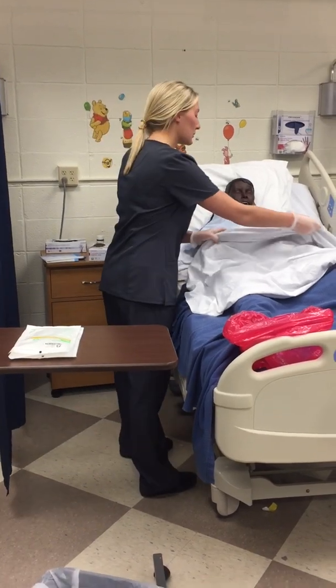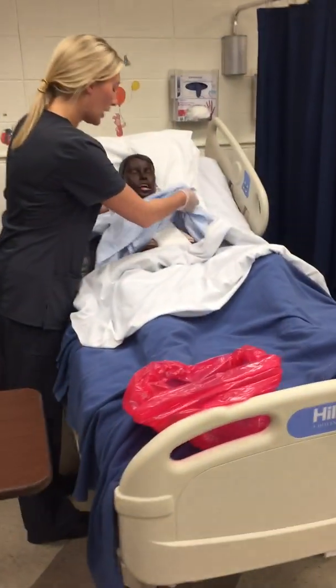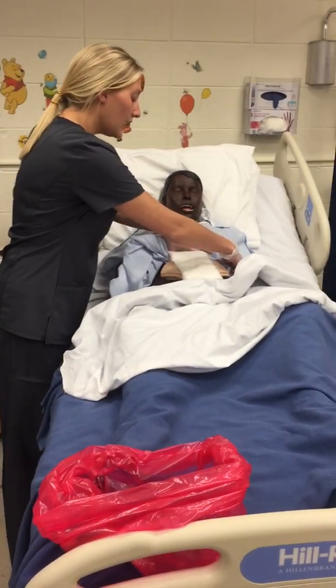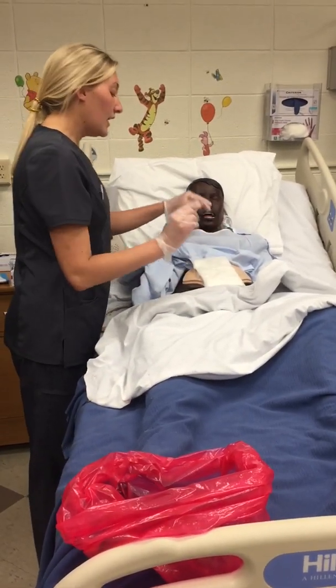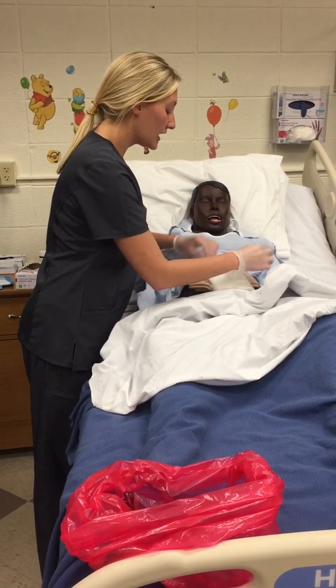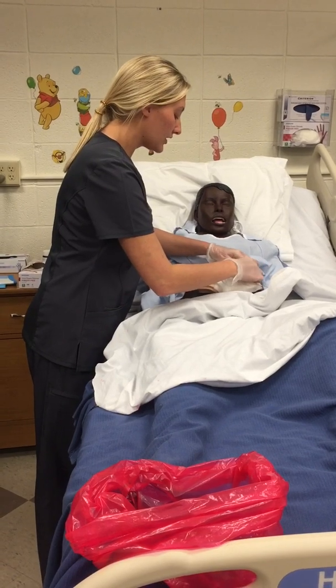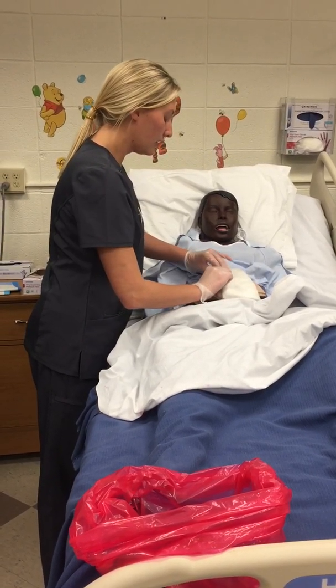I'm going to go ahead and expose the wound, but keeping as much privacy for my patient as possible. As I remove this pad, I am going to gently pull off the tape and tuck it underneath so that I'm careful not to catch any skin.